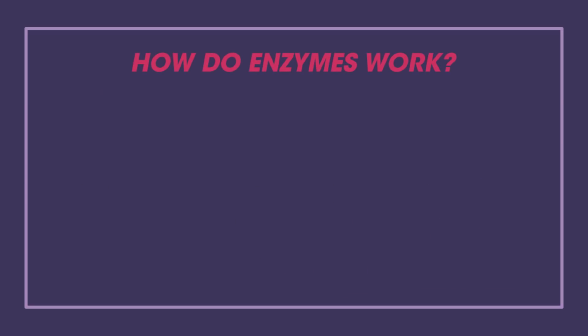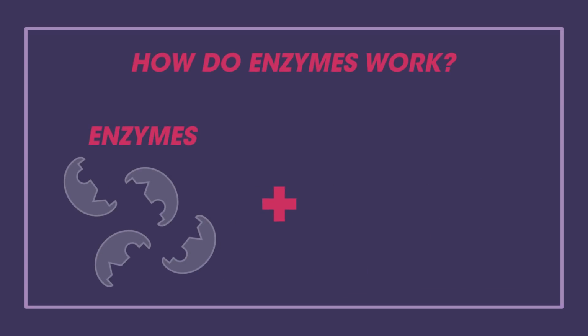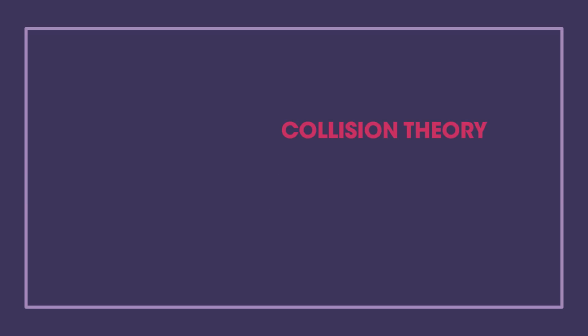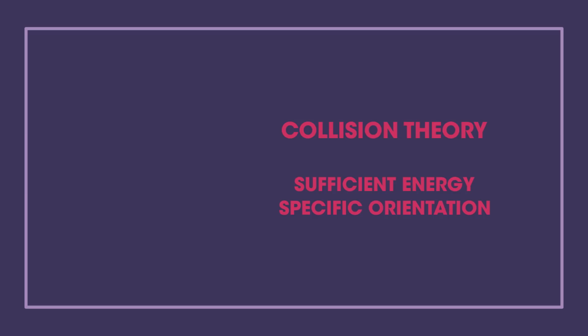So how do enzymes work? Enzymes work in conjunction with substrates. The enzymes and substrates are always moving, and occasionally they collide at the right speed and orientation so that the substrate fits into the enzyme at the active site. Collision theory dictates that collision must occur with sufficient energy and in a specific orientation for a reaction to occur.